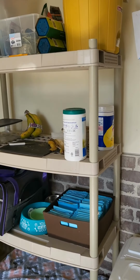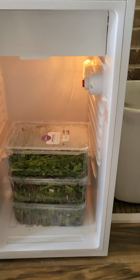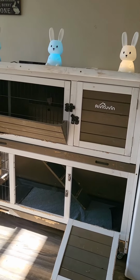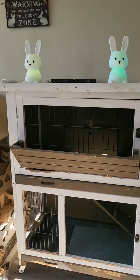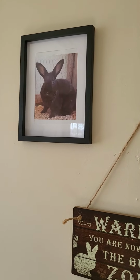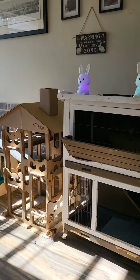We have a little setup so we can keep their supplies, their mini fridge, of course, for their fresh greens and berries. And then one of the hutches, of course, they've got some night lights, and we still keep Vivian's night light on just because it's one way we can remember her. And then of course Vivian is up on our wall along with Linny, who was one of our first rabbits we had here, probably before most of you guys were even following us.